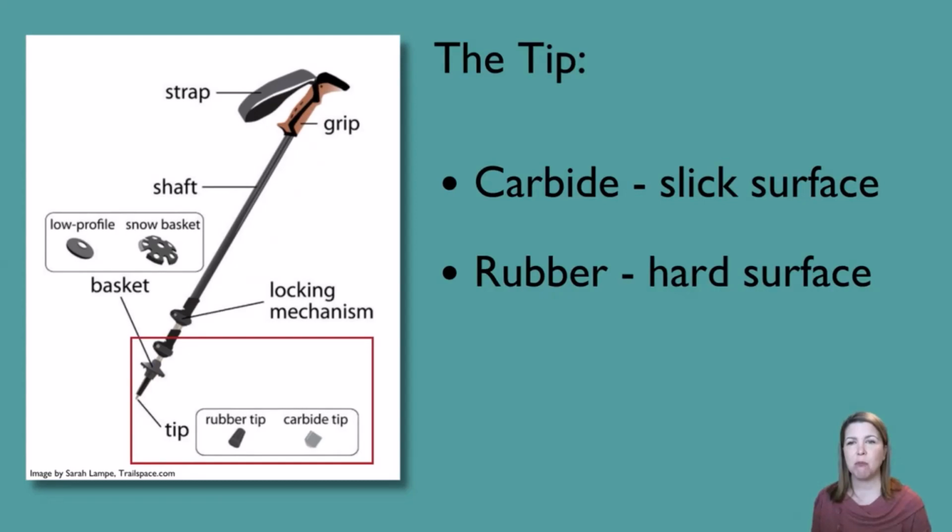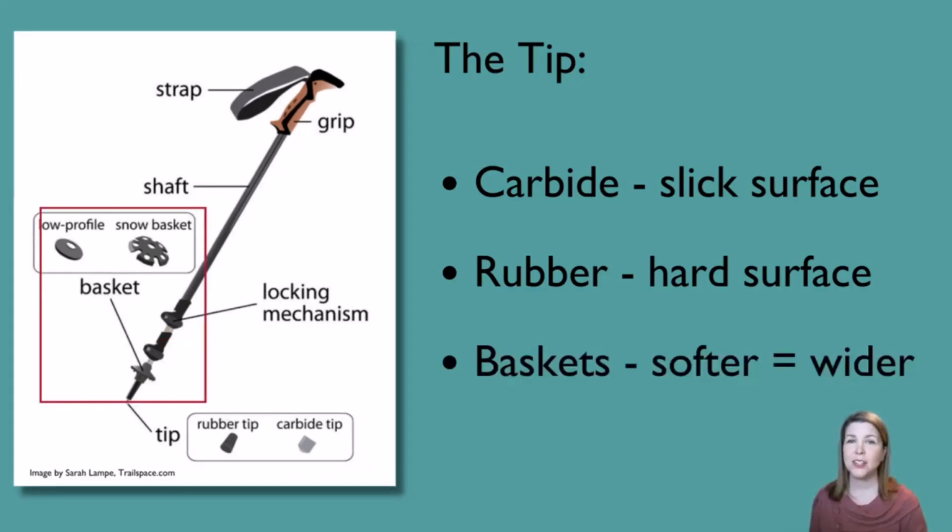Finally, there's the tip. Most poles will come with 2 tips, a carbide tip designed to cut through ice and provide friction on hard, slick surfaces, and a rubber tip designed to reduce impact and grip terrain like pavement, concrete, and rocks. Depending on the terrain, a walker may choose to use baskets. Baskets are designed to increase the surface tension in soft terrain like deep snow or mud. The softer the surface, the bigger the basket.